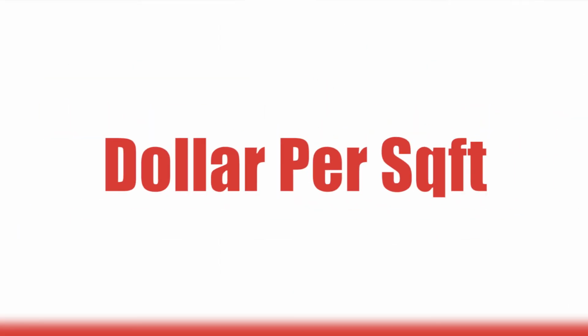The next thing that we're going to look at is dollar per square foot. Now, this is my least favorite method. However, we do employ it because it's the confirming number. So once we establish what a property's worth, just on the basis of like features and like model and year, and in a subdivision in the same pod, then we go to dollar per square foot.